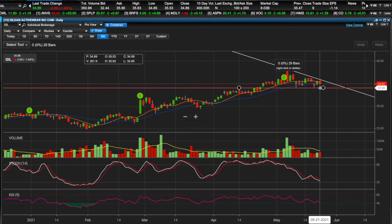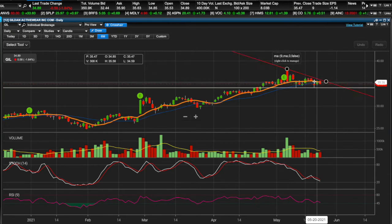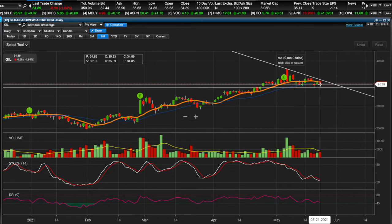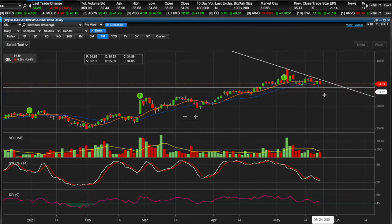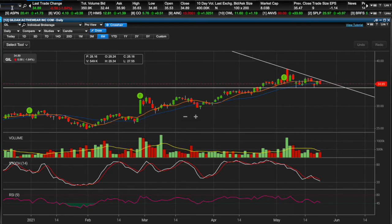Same pattern again. Be very cautious with this one. This one's pretty low on the list. Our 9 moving average is turning down and looking like it's going to cross below our slower moving average. If that happens, then we could break down to the downside. So be very cautious of GIL.